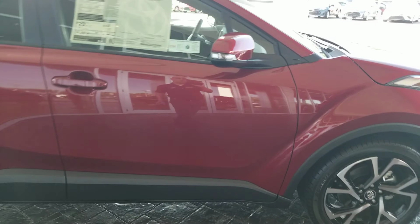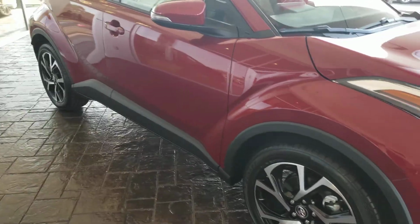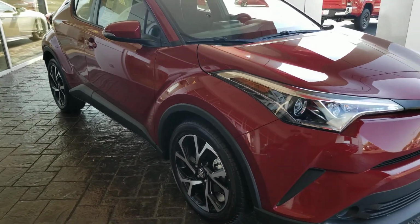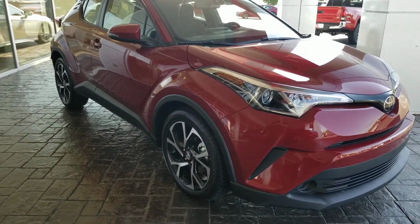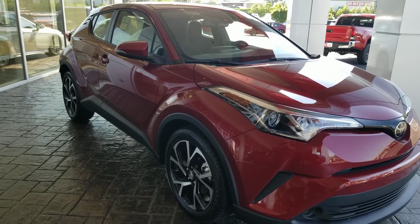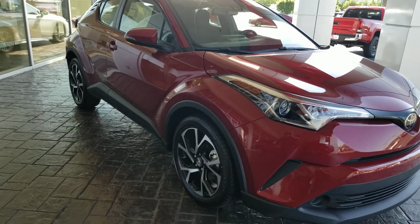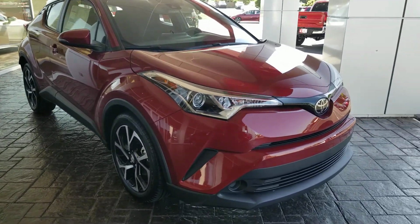Check it out. You're going to have all the latest safety features, including lane departure warning system. That means if you drift out of your lane a little bit, it'll go ahead and give you a beep, give you a little gentle nudge on the steering wheel. Now, we're not talking about overcorrecting, just a little sensation to say, hey, you've drifted out of your lane. And of course, also forward collision warning system.